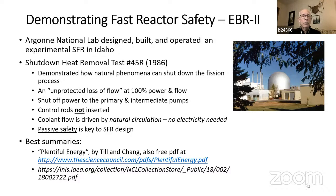So how is the safety demonstrated? Well, at Argonne West in Idaho, they did a couple of shutdown heat removal tests. These were essentially accidents that were inflicted on the reactor by the operators. Obviously, they knew what they were doing. It's not like they were trying to sabotage, but it would be sort of equivalent to what an operator would do if he wanted to sabotage a reactor.